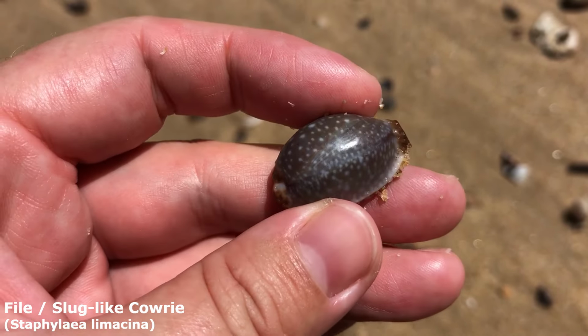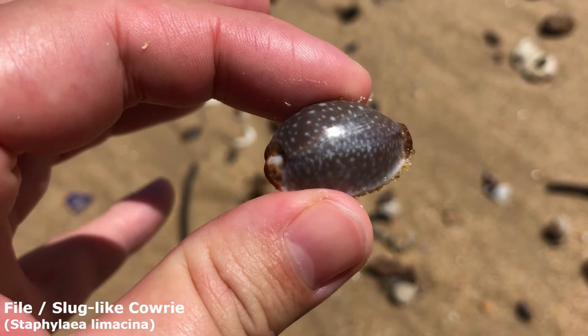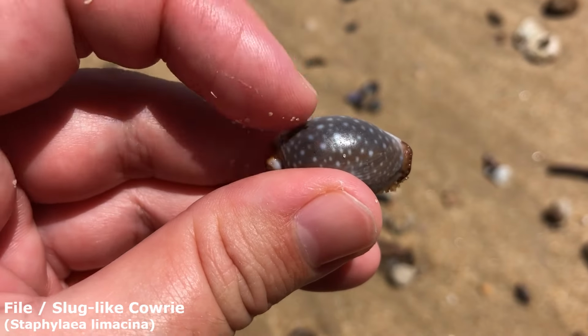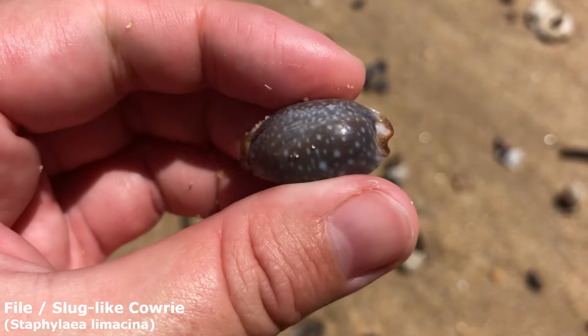I'm sorry, am I yelling? I'm very excited. I've never actually found one with a super good shine on it. This one's got a super nice shine on it. The other difference is that the Limacina's little white dots don't stipple outwards and make a texture like the grape cowries do. Oh, this is very nice. It's also very large too.